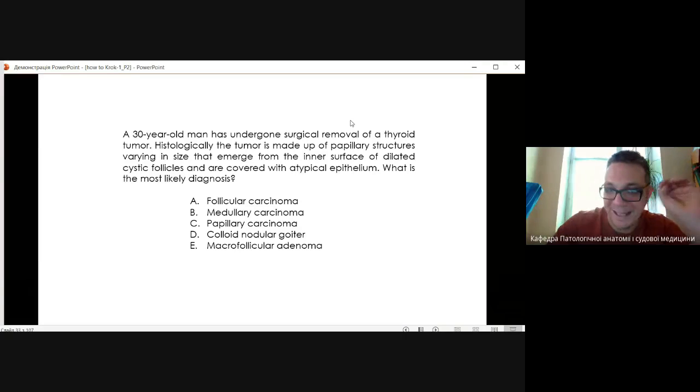Second, macrofollicular adenoma must be excluded. So then, as the rest, we have the carcinomas, three carcinomas. And from this point, papillary, that's another keyword that will help us to conclude that this is exactly papillary carcinoma. This is what you must know about this case. And this is the logic of this case, papillary carcinoma.